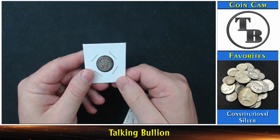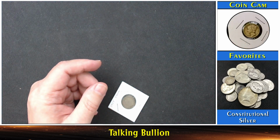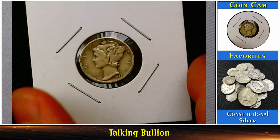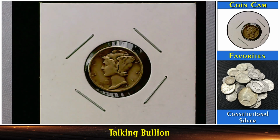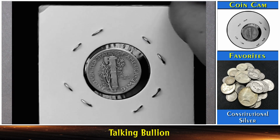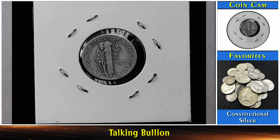Got myself a Mercury dime, 1944. Let's throw that under the coin cam. Take a look. Isn't that nice? Try hitting a button on my coin cam. There we go. I think that highlights it a little bit better. This is in great shape for Mercury. Well, that is really cool. I love that a lot.